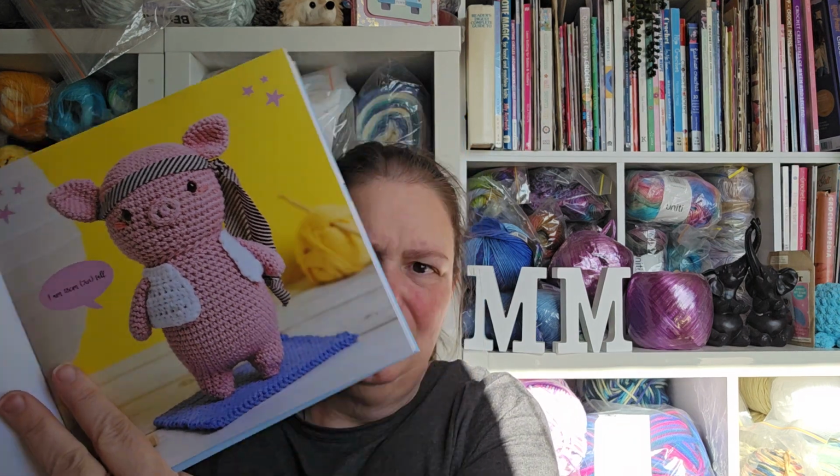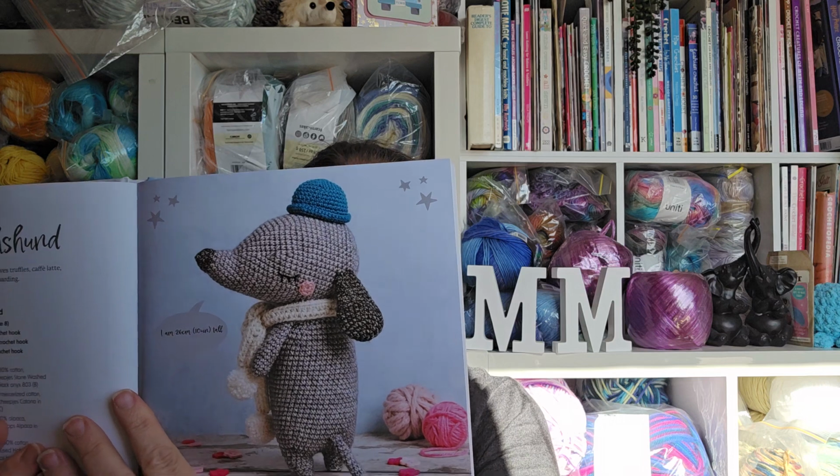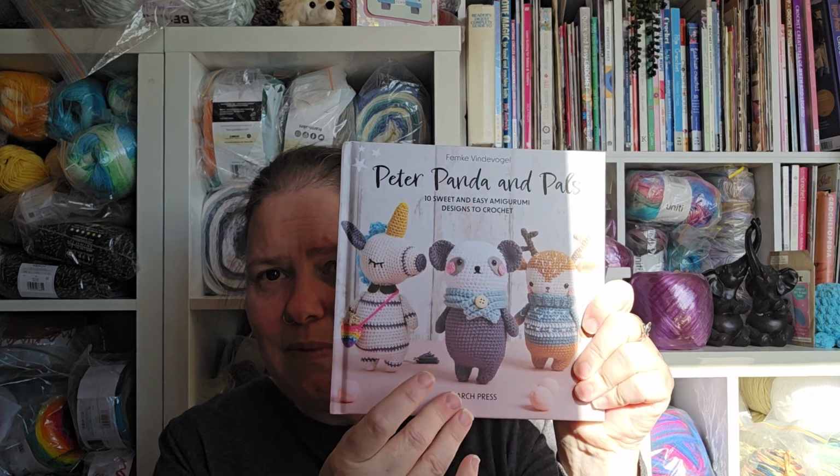And there's a karate pig. That's kind of cute. And I do quite like the Dachshund, or whatever. No, it's a dog. Yeah, so if anyone wants a flick through of that, I'm happy to do one. I haven't made anything out of any of these books yet. They've just been sitting here waiting for me to show you.